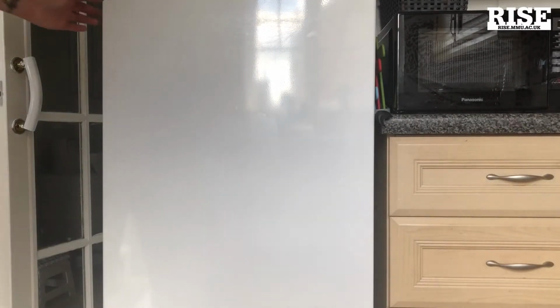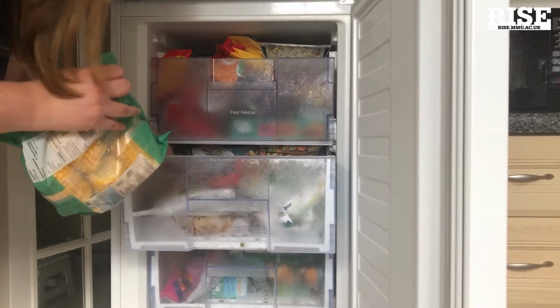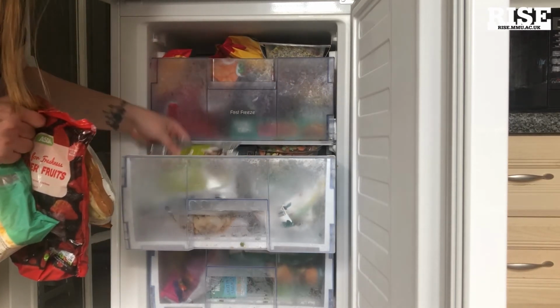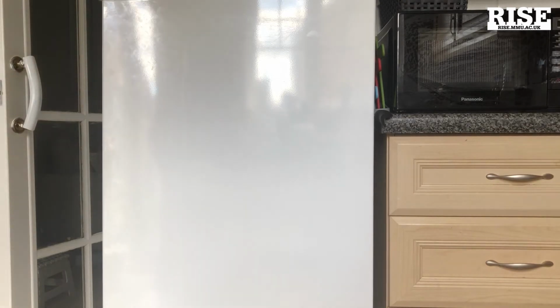I make most of my sauces using spices and tinned tomatoes. This is a lot cheaper than buying branded jar sauces. I also use things like chickpeas and lentils in curries. You can make lentil spag bol and lentil shepherd's pie. You can add beans to dishes like nachos, chilli or stews and casseroles.